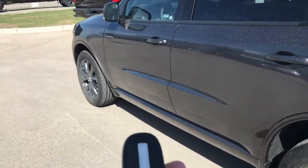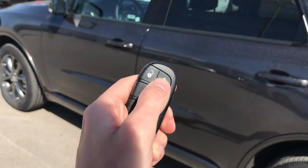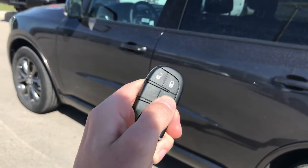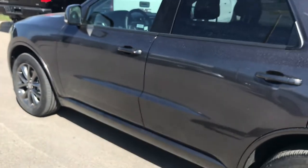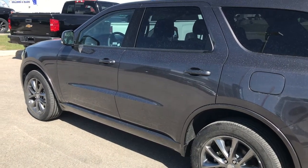Now before we hop on inside the Durango, take a look at the key fob. You get remote start. To use the remote start feature, just hit the lock button once and double tap remote start. And there you have it.